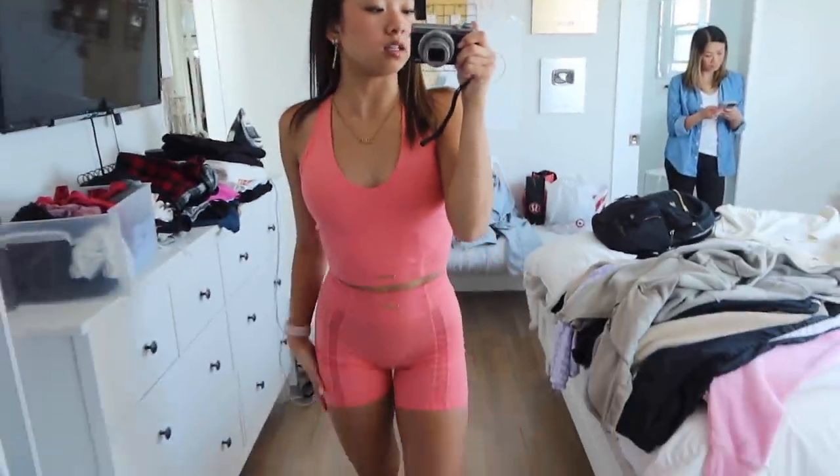But anyways, I have an outfit change. Here is the new fit. This set is from Gymshark. So cute, so comfy. I really like the color. It's this tank top and then these biker shorts. And this is a part of the Whitney Simmons collection.